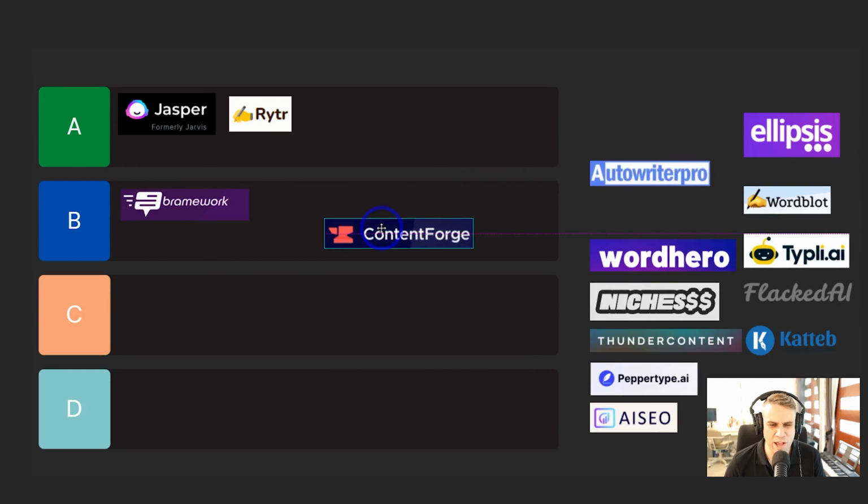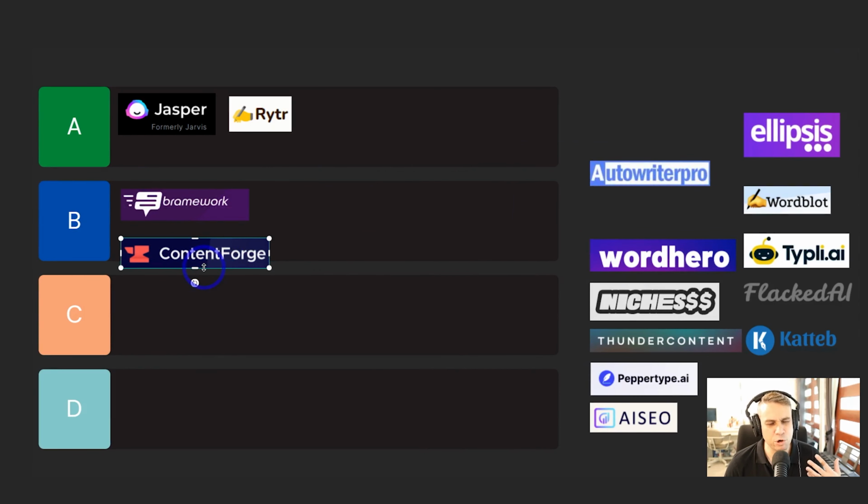Contentforge probably wasn't quite as good as Bramework, but I'll give it a low B. I think it was still pretty good, but yeah, again, it has trouble. It took a bit longer to generate work with this Contentforge, but the work wasn't too bad, I think. But yeah, it's not top tier. It's probably a low B.